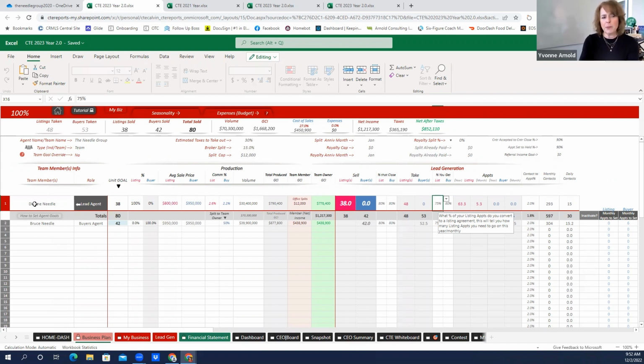Basically you're going to put your team leader, if they're still in production, right here on line number 1. How many deals does that team leader want to do in 2023? What's the average sales price? What's the average commission on listing and buy side? Once you plug this in, it calculates everything else.